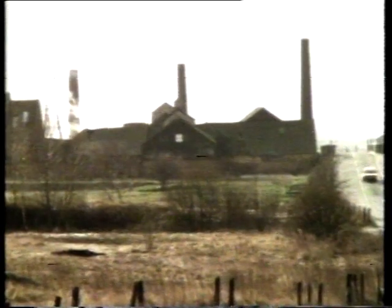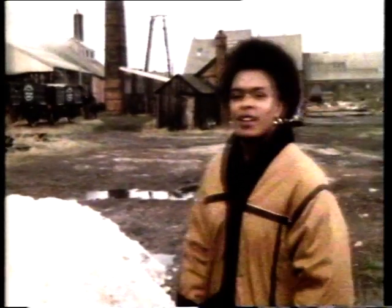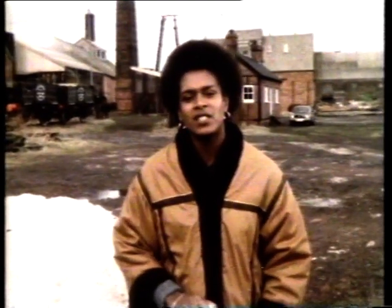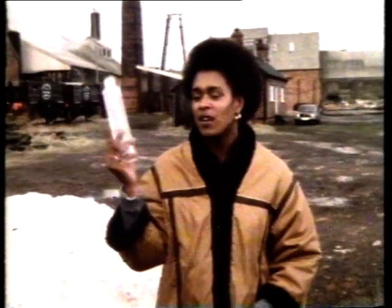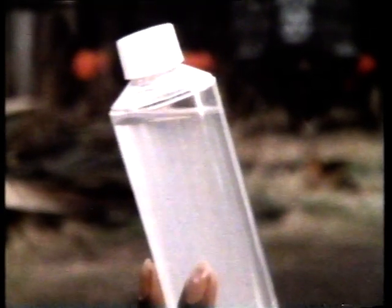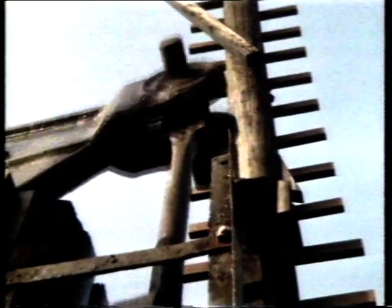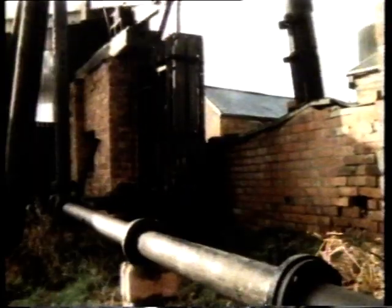This saltworks is one of the oldest in an area famous for producing salt. Below the ground, some salt is found as a solid, but some salt is dissolved in water, like this sample. This is called brine, and it's 8 times saltier than seawater. First, the brine has to be pumped up from 50 metres below ground level. Then it passes along pipes to the large storage tank.